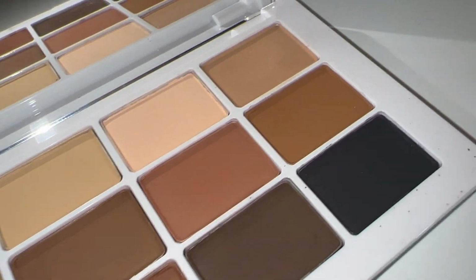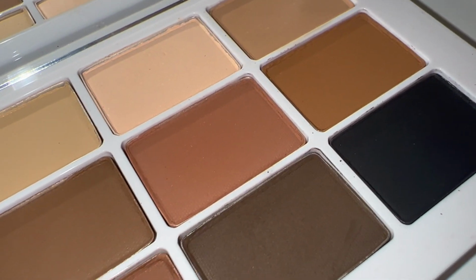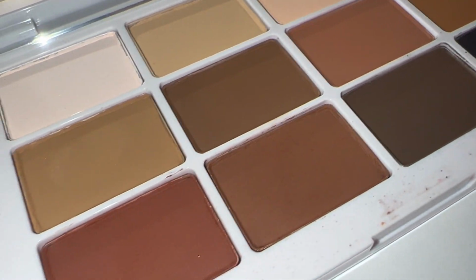Now this is a $50 palette and it is so basic. Trust me, I know it's basic, but this is a palette that is such a necessity. It has all of the shades you could need. I think if you're a makeup artist, this is a really great palette to have in your kit. There's literally everything you need in here. This is such a great palette for every day.